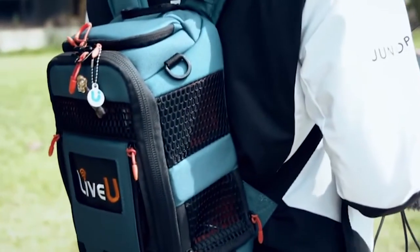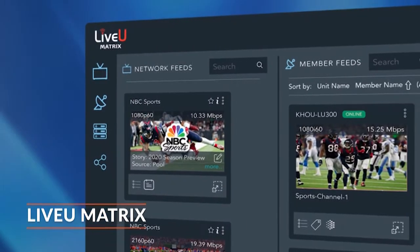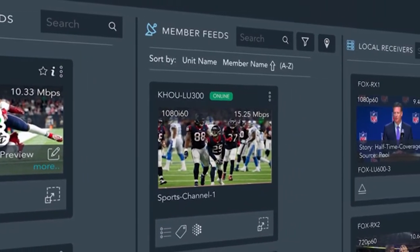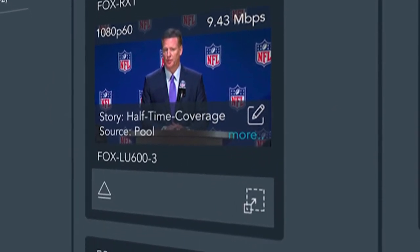Live feeds can also be shared to a larger audience as part of an end-to-end content workflow. The LiveU Matrix cloud-based content management and distribution platform provides a new way to share and distribute broadcast quality live video.